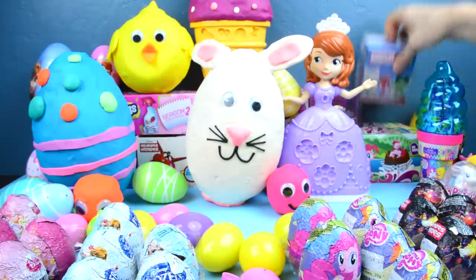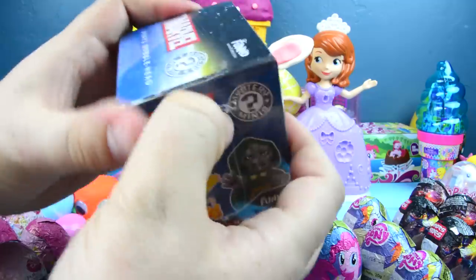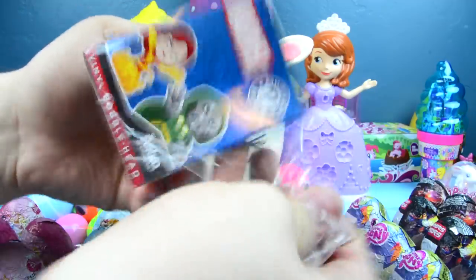You got to open another bobble. Oh, this one's a bobblehead. This one is a bobblehead? Yeah, it's a bobblehead on it. Awesome. Well, cool. I am equally excited about this one.